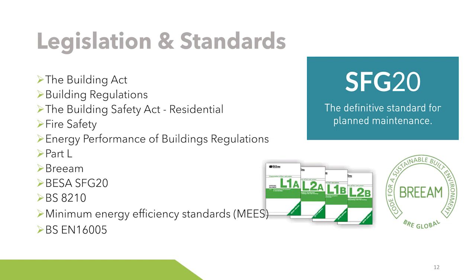SFG 20 from the Service and Facilities Group sets the standard for planned maintenance. Originally launched in 1990, the standard from the Building Engineering Services Association, known as BESA, is recognized as the industry standard for building maintenance specification. SFG 20 has a growing library of maintenance task schedules, currently covering many equipment types and over 1,000 individual schedule specialist services. The British standard BS 8210 is the guide to building maintenance management.